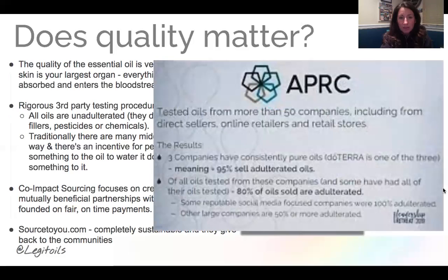Going back to the quality for a second, this is a little bit blurry, but you'll see this is an APRC report that they have found that there are 3 companies that consistently have shown to have pure oils, and doTERRA is one of those 3. There are tons of essential oil companies out there. They are not all created equal, which you will see, because about 95% of them sell adulterated oils.